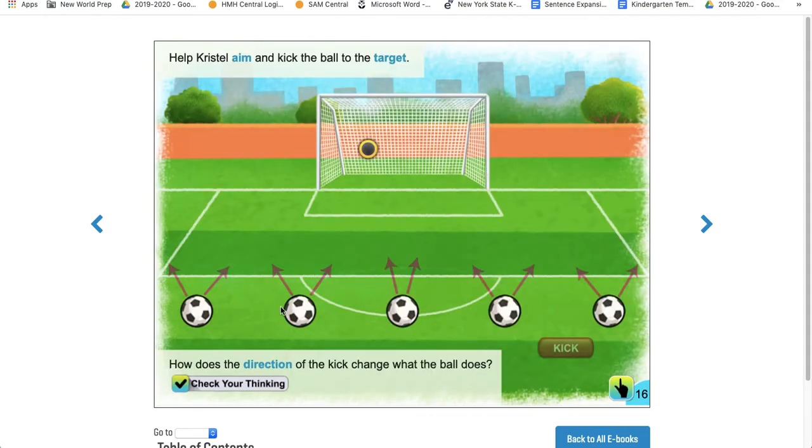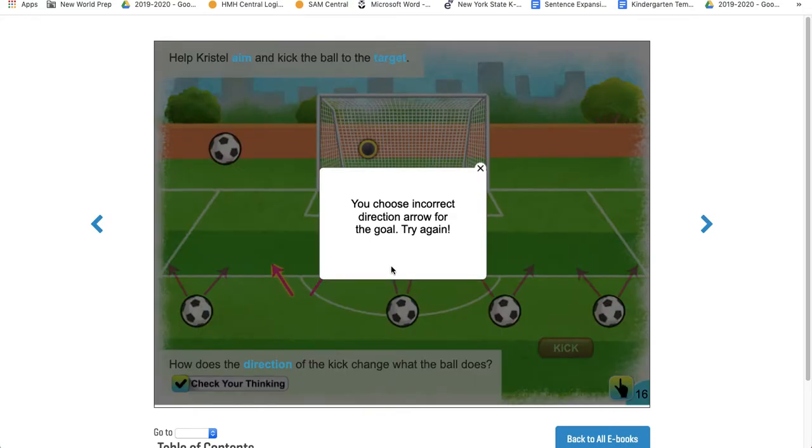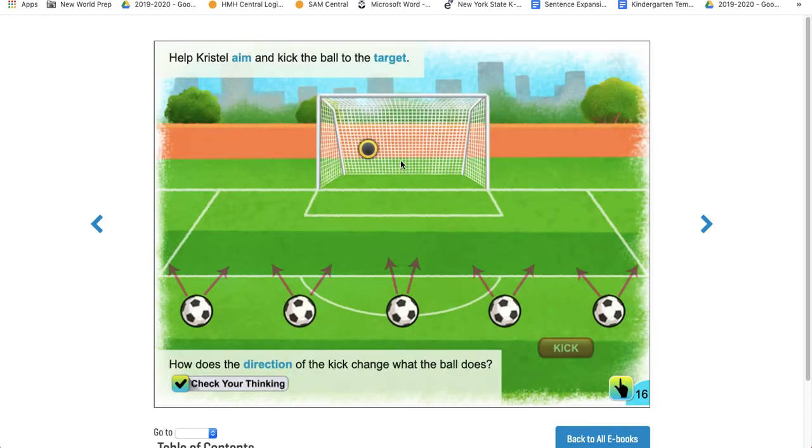Try again. All right, I'm going to go back to that same ball. Maybe this one? Maybe it's going to curve around. I don't know. No. So that might not help me. Now the target might move when you guys interact with the book, but just play with the arrows and see which one you have to use, which ball and which arrow will help you. And here's a question for you to think of. How does the direction of the kick change what the ball does? So you think about which direction am I going to kick it in, and how will that change what the ball does?